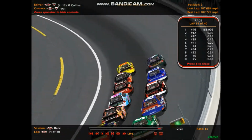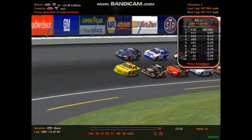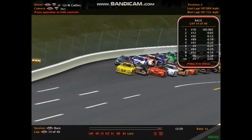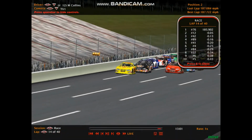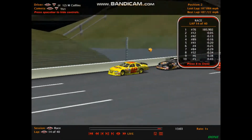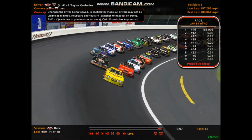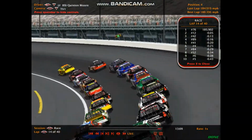Mitchell Collins goes to the low side, looks for the lead. He's got it in car number 12. He's got Nicky Martinez behind him in the 42 car, number 41, Taylor Gertis, who started this race dead last. He's up to the 3rd spot now in the Sheets Chevrolet. Cassie Dent up there, and now here comes number 6, Zach Rogers.